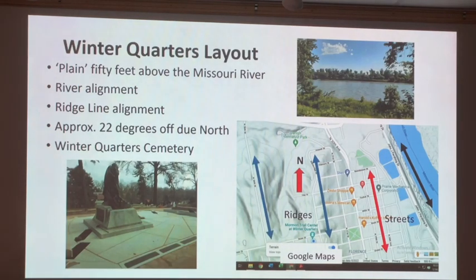As far as the layout's concerned, this is really fascinating to me. It was on a plain of the Missouri River, about 50 feet above the water level. The settlement itself and the streets were laid out roughly parallel to the river, but more parallel to the actual ridge lines here in this part of Florence. So the ridgeline alignment plays into how they laid out the city. It's about 22 degrees west of due north.